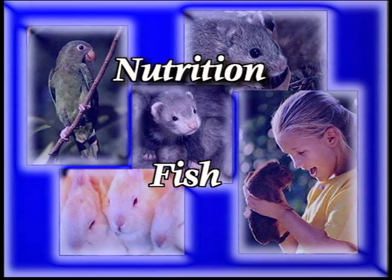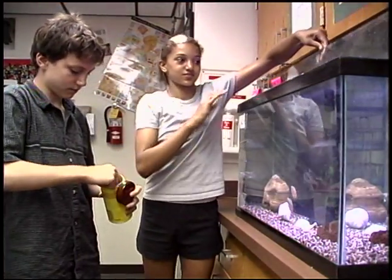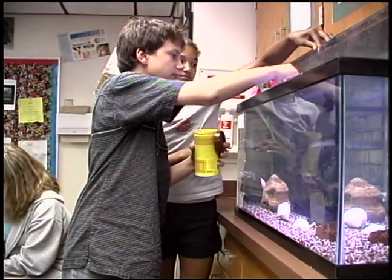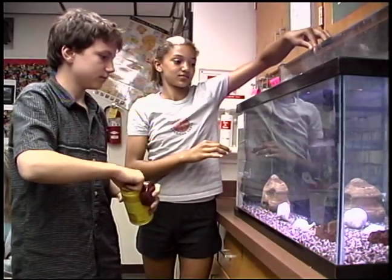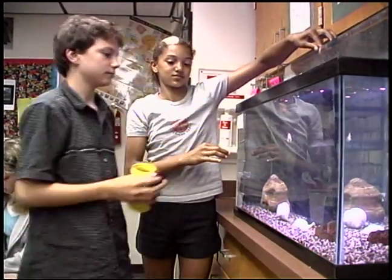Most fish can just have a processed flake diet. You do want to store that in the refrigerator so it keeps its nutrients. And the most important thing about feeding fish is to not overfeed them. The children want to watch the fish feed until they're totally finished and only put in a couple flakes at a time. And if the fish finish eating, you need to scoop out the leftover food because that can make the quality of the water unhealthy for the fish.